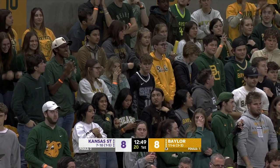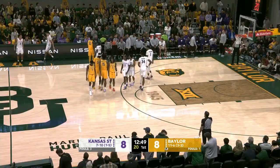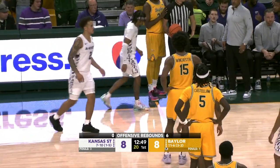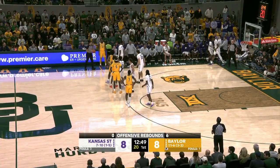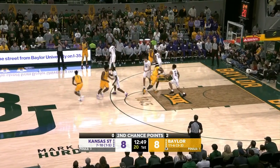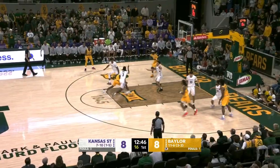Slow start by both teams, but like I said, if you're K-State and playing out here for 7 minutes and Baylor has 8 points, you're good with that. You are completely fine with that. That is what Jerome Tang, head coach for the Wildcats, wants to do. We talked about it. Low-scoring affair. And this is a Baylor Bears team that averages almost 90 points per game playing here at home.